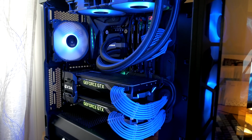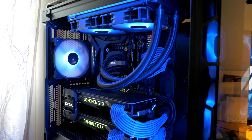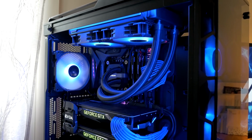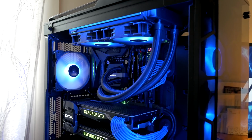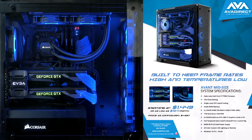So for that, the CPU is the i7-7700K, which is currently the fastest gaming CPU that you can own. It came at 4.7 gigahertz from AVA Direct, but I wasn't happy with that for my testing. I wanted to bump it up even more, so I increased it to 5 gigahertz, which ran very stable at 1.35 volts. For the system memory, it's got 32 gigabytes of HyperX DDR4 RAM. It's also running two 250 gigabyte NVMe SSDs in RAID 0, so ultra fast SSDs, where I had all of the games installed. It's also got a 1 terabyte mechanical drive. The CPU is water cooled and everything, and it's a gorgeous system.